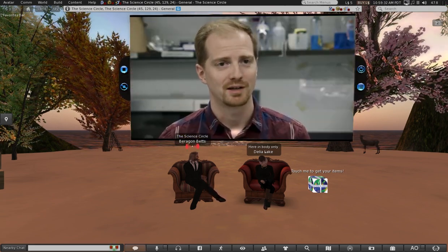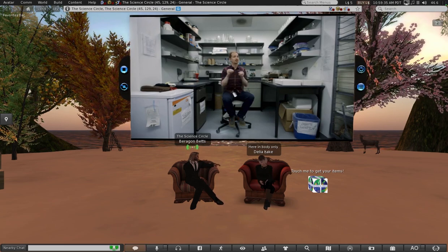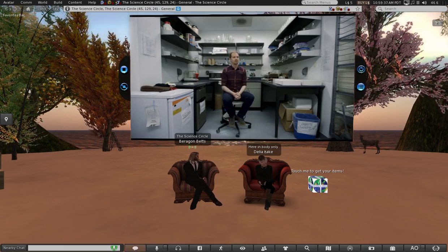I'm not sure what he means by the fact that the researchers gave a map to the slime mold. What does that even mean?